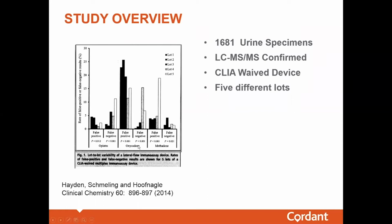Fairly high. Now let's look at false negative rates for the oxycodone test, and they vary from a low of less than 1% false negative rate, which is excellent performance, to a false negative rate of about 15%, which in my opinion is high. Now, if you compare the false positive and false negative rates for the oxycodone, the high false positive rate was not correlated with a high false negative rate. So exactly what's going on with this lot, I do not know, but quite a bit of variability.